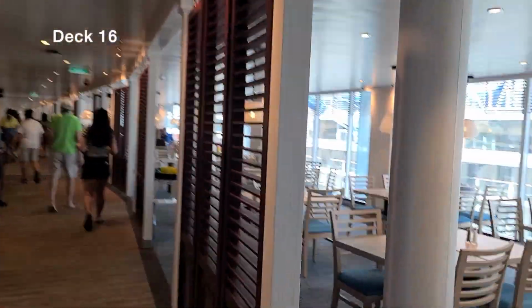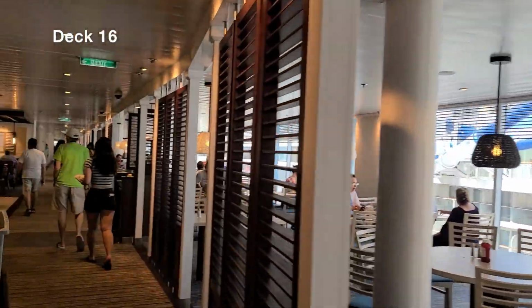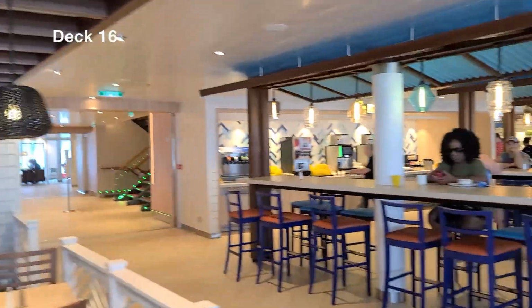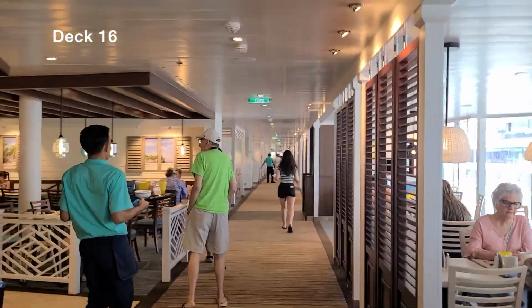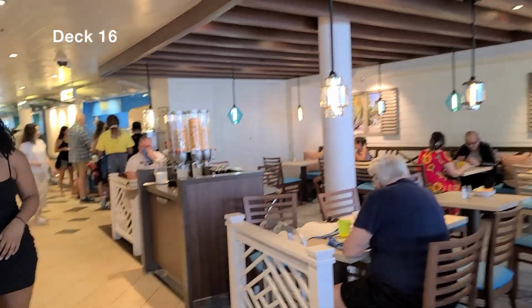This is where you come for breakfast. You want to grab a quick bite before you get off the ship. This is where you come for the buffet dinner. You want to grab some dinner. There's the staircase and the elevators. We got some high top seating, some low top seating, some cubby seating. It's a very, very nice atmosphere here.